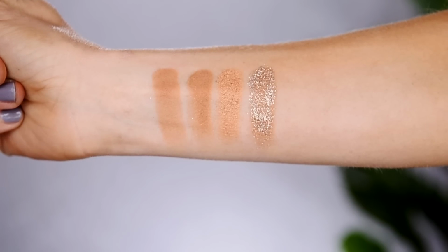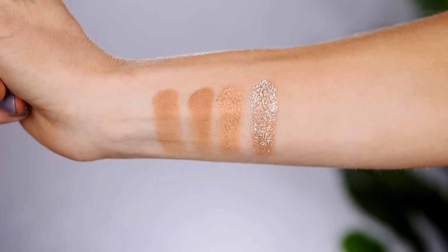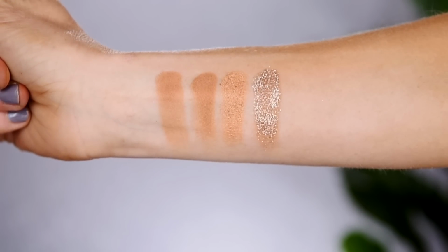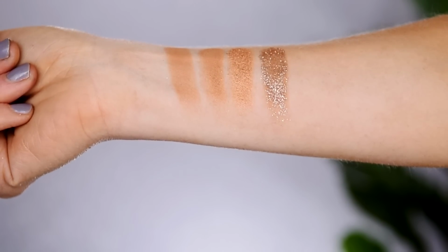Moving on to the Soothe row. This is kind of like your staples. You have your transition shade here, which is such a perfectly done transition shade. Loved this bronze right here. Such a good classic kind of golden bronze. Perfect for the center part of your lid if you're doing a halo eye, or the inner part of your lid if you're wanting to add some brightness. And again, I think it's one of those shades that would look good on absolutely anybody.